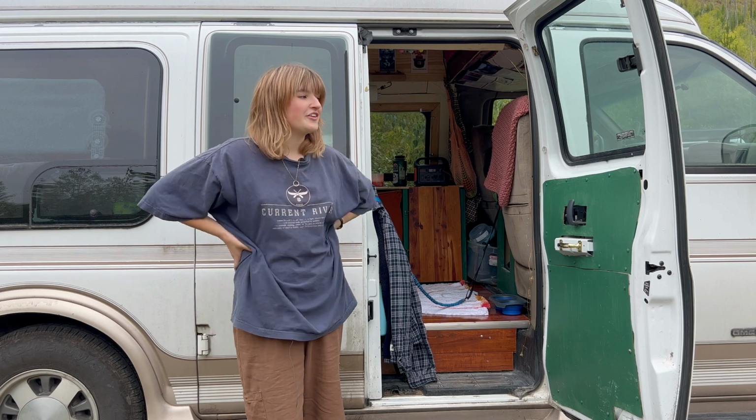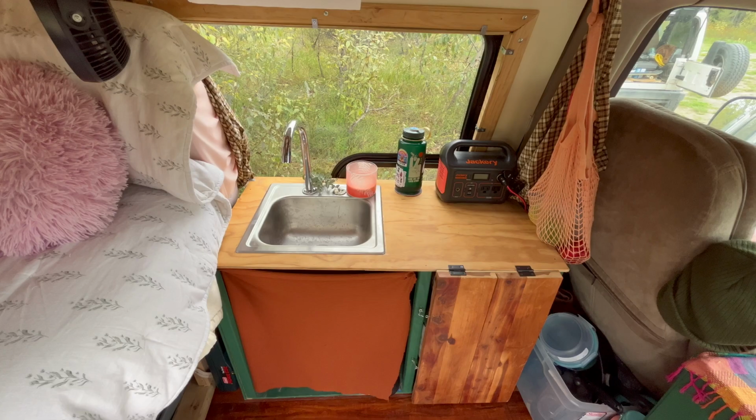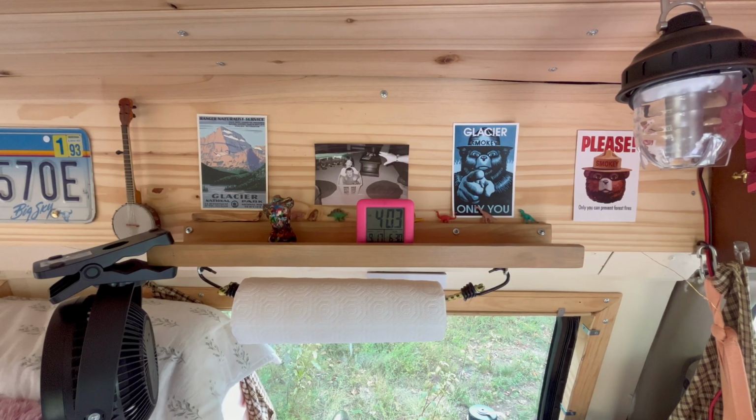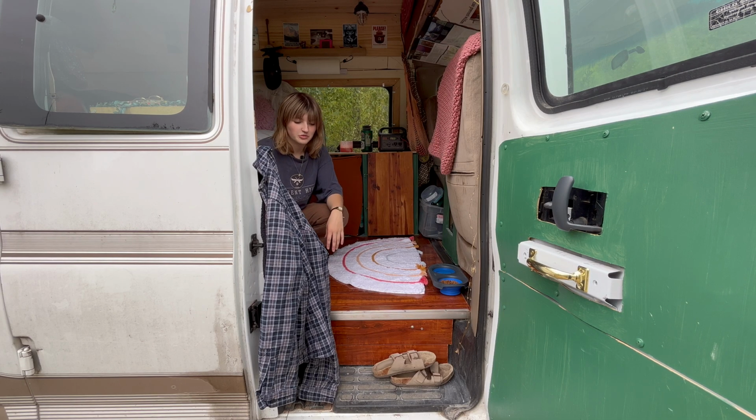And here's the part of my van where I eat, sleep, play, cook, think, and sometimes use the bathroom if it's a bad enough situation. This is the entryway where I leave my shoes and make everyone take off their shoes. Otherwise I have to sweep the van every 20 seconds.